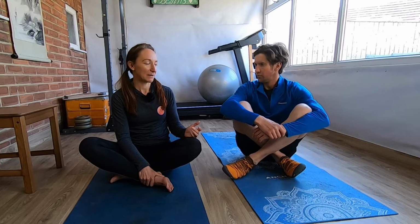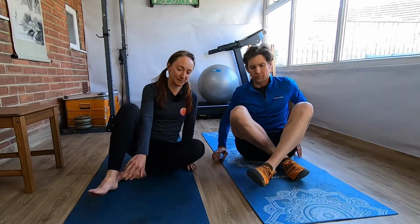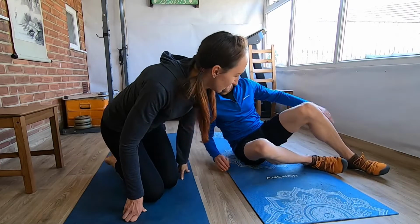Another thing we can do is an exercise. So rather than just thinking about what you're doing in everyday life, a really good exercise to help turn your glutes on, which will help get some movement in your hips, is a clamshell. So Jason's going to demonstrate.